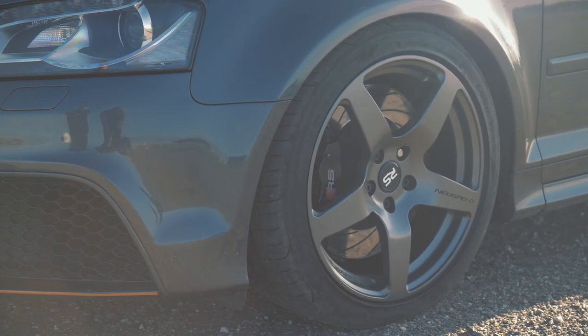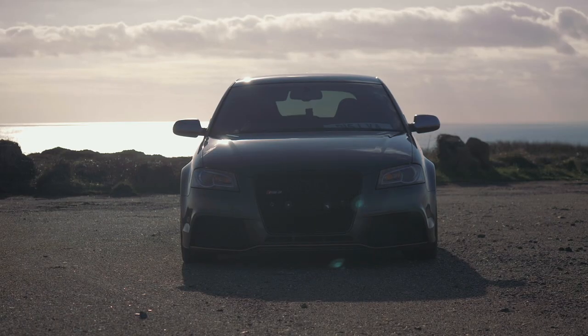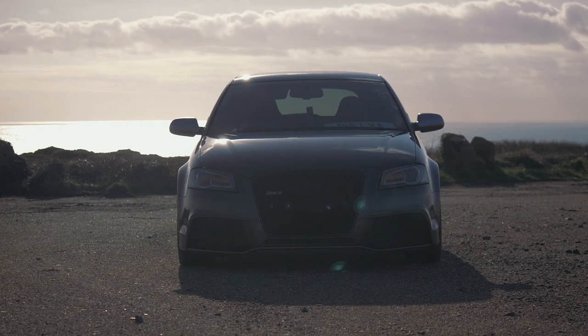0-60s are what they are. If you're doing good quarter miles, your 0-60s are great anyway. I'd like to see more people doing the half mile stuff, because that's where the cars really come into their own. But aerodynamics are where you're really fighting the natural forces there.